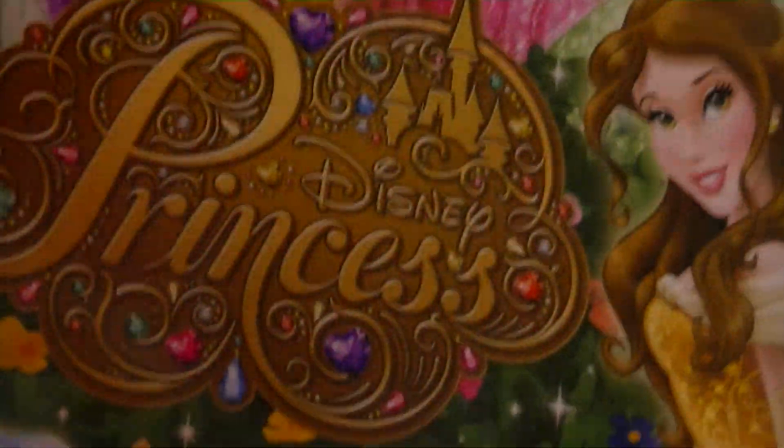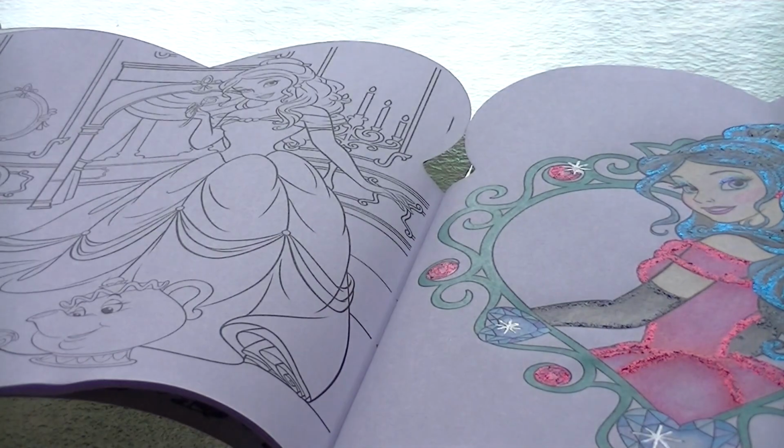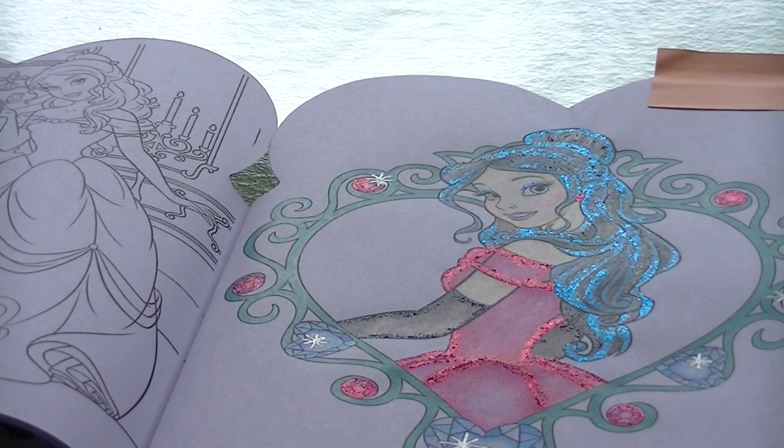Okay, next is, I think everybody colored out of this book for, you can really see it, the glare is really bad, for the Disney color along. The Disney Princesses coloring book there. Let me see. This was the page that I did. I don't know, is that going to be in focus? Nope, too far over. We'll pull it back a little bit. So that was my version of Belle.